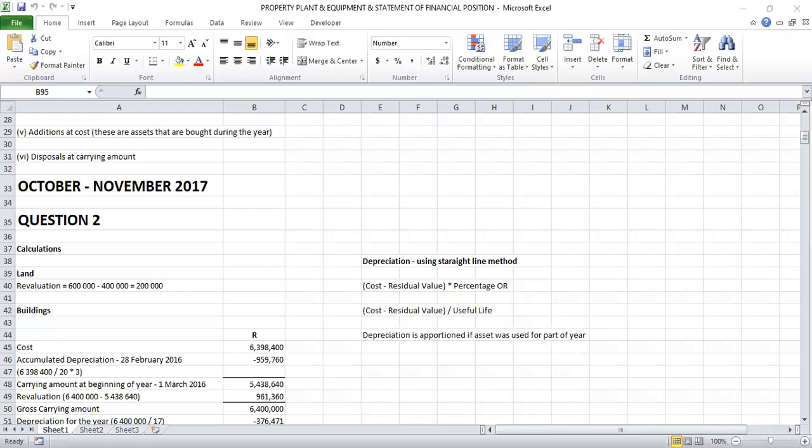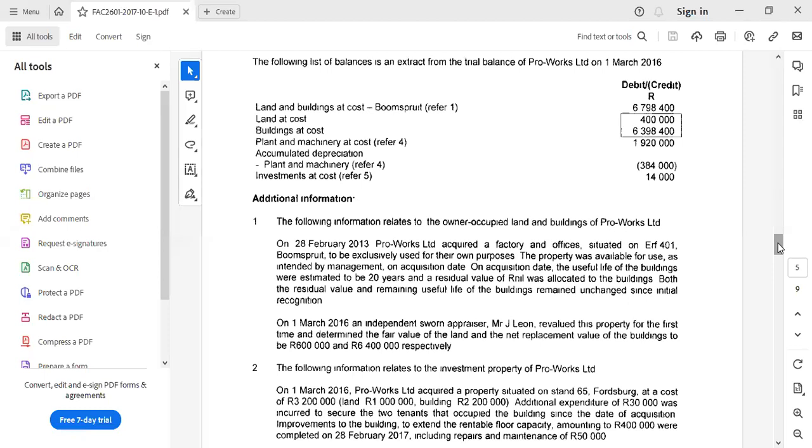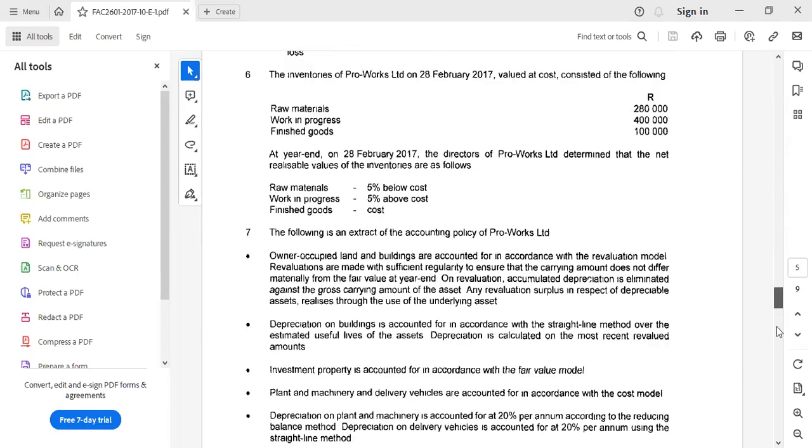Right. So today we're going to continue so that we can do the statement of financial position part. We did the property, plant, and equipment note. Our question wanted us to do the statement of financial position, looking at the asset section, and also to do the PPE note. So this was our required.